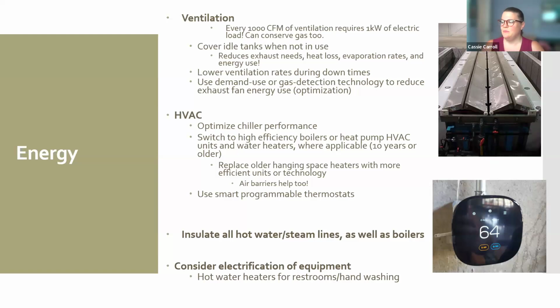Switching to high efficiency boilers or heat pump units where applicable, or even thinking about replacing those old hanging space heaters. We see a lot of dock doors with hanging space heaters, and while they still may work, they can be really inefficient for heating space and keeping your occupants in that area comfortable. So replacing those space heaters with more efficient units or technology is a great thing to think about.